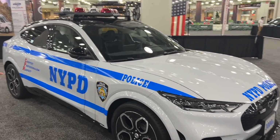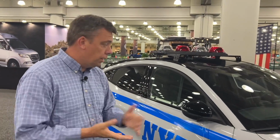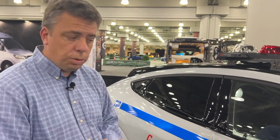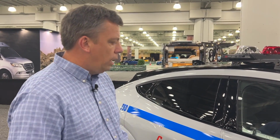I think it's cool. The piece of news related to this version of the all-electric Mustang Mach-E is that it actually passed some of the testing that Michigan State Police perform to certify a vehicle for police use. And this version of the Mach-E did pass that. That includes track testing, acceleration, braking, and the rest.